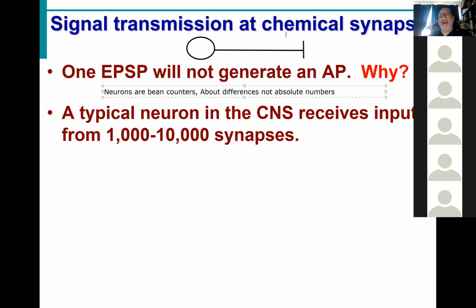Let's think about this with simple math. A graded potential, remember, on average is about 2 millivolts. So if I just produce one excitatory graded potential in a target neuron, is it likely to fire an action potential? No. How big of a change do I need to reach threshold? 10 millivolts. So I would basically need 5 excitatory postsynaptic potentials.